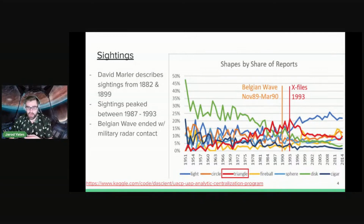They never saw it with their eyes. The thing shot off before they ever got close. And that kind of ended the whole Belgium Wave incident.